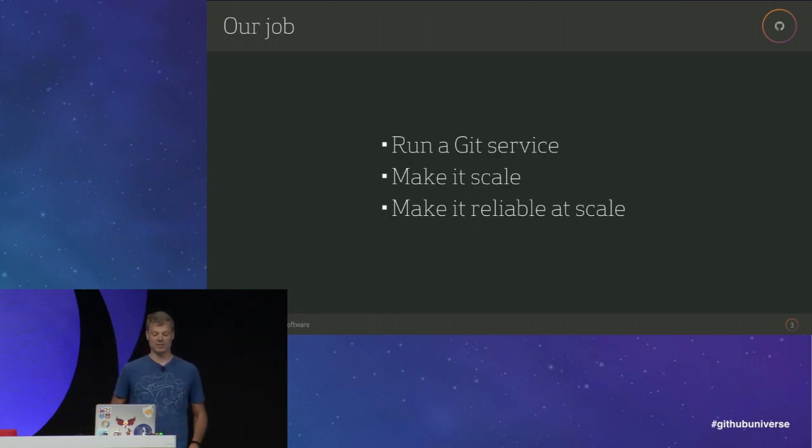It's our job to handle all of that traffic and to handle more and more each day. And it's our job to make it reliable. The service has to be up. The service has to not lose data. And it has to respond to every one of those requests in a timely fashion.